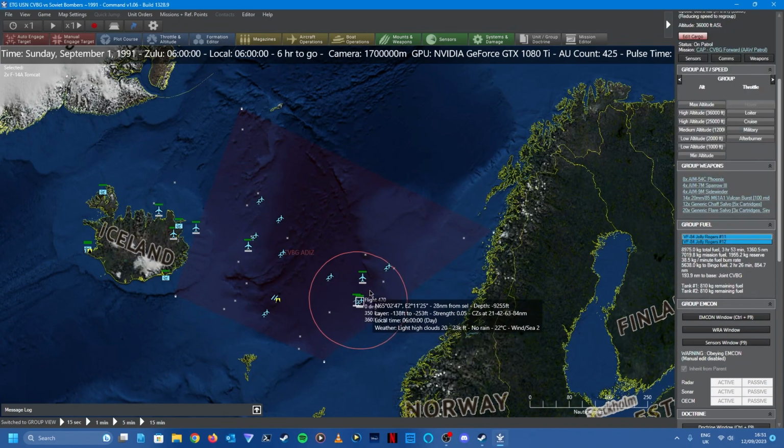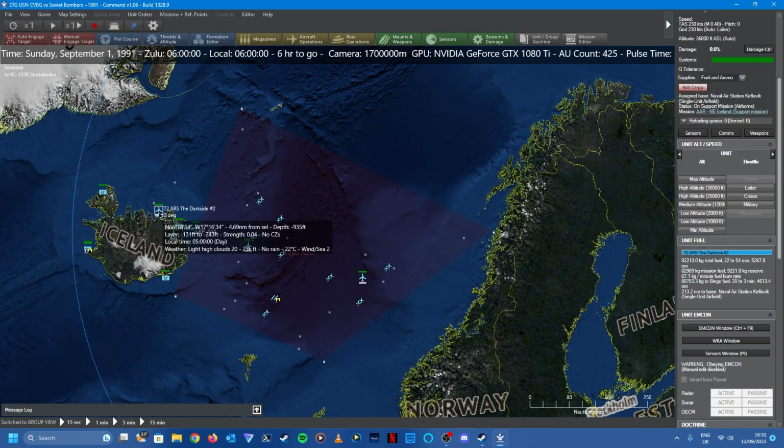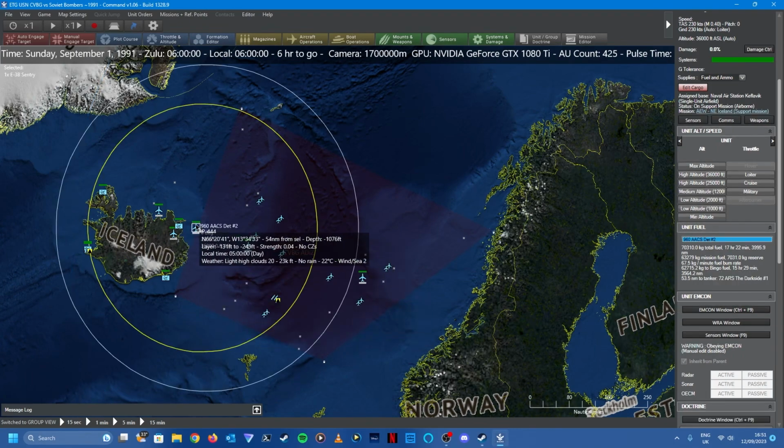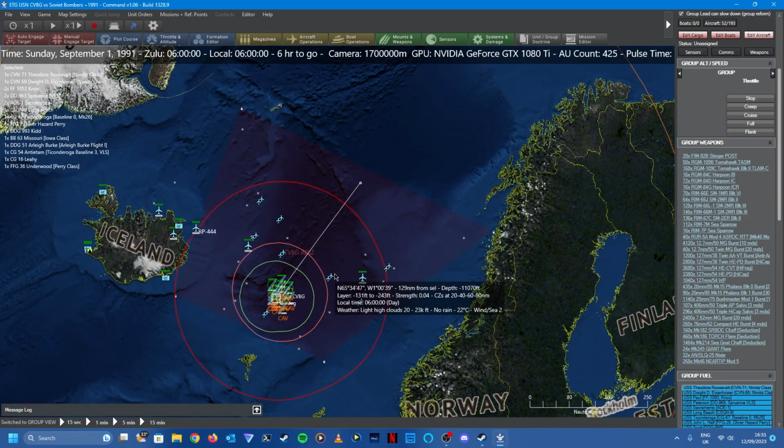Here we are. We have our KC-135 tankers, and we do also have an AWACS up. In fact, we have 2 tankers up and an AWACS. And I do believe we also will launch some Prowlers once the battle starts.